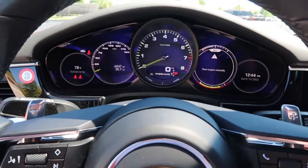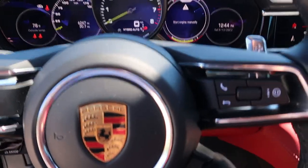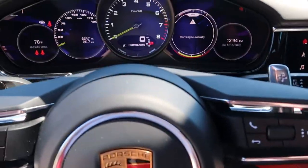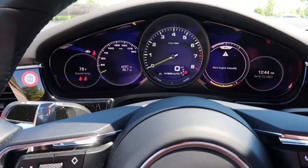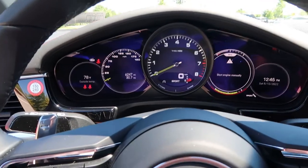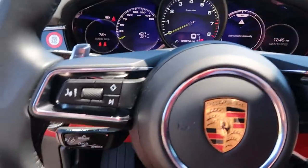Hybrid auto, so it's shifting between gasoline and electric when it thinks that it wants to save money. So we're going down a hill, it's gonna flip over, right? It's gonna start regenerating your battery a little bit. Super, super intuitive system here. Go over and we start to get into the little bit sort of playful modes with the engine. Sport. Then Sport Plus is obviously your bonkers mode, right?